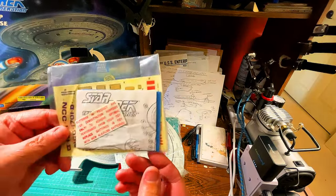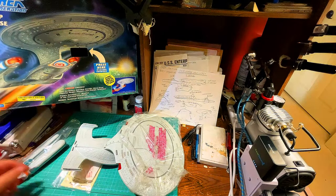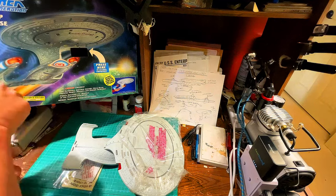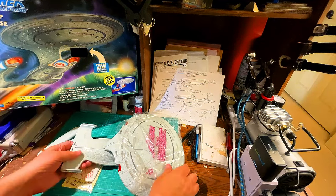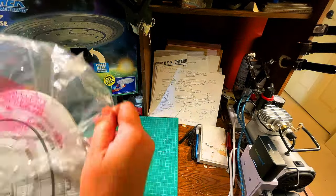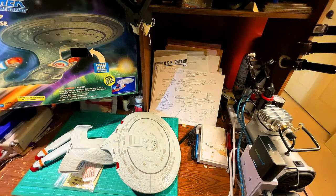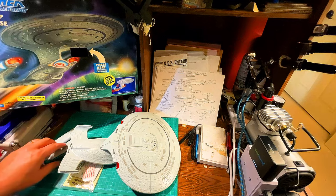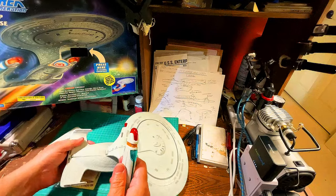We got the paperwork. All right, so let's go ahead, and I'm just going to take everything out of the plastic. And we'll go over the instructions to show you guys how to put the batteries in, but this is pretty self-explanatory. So let's just put the nacelles on.